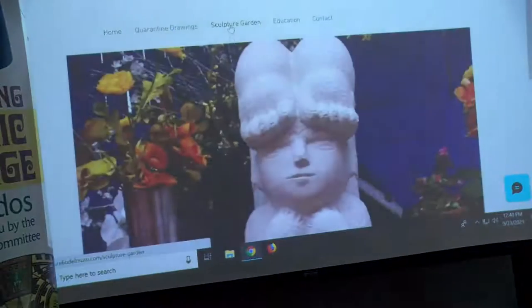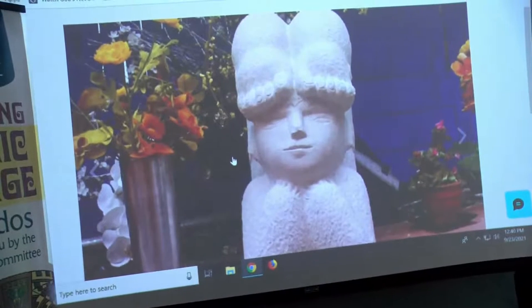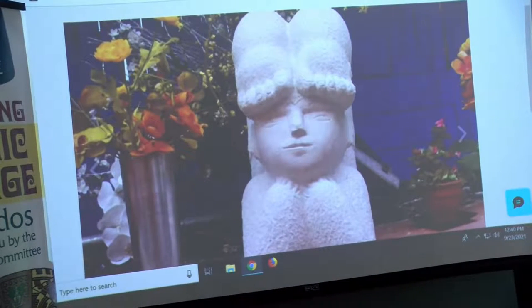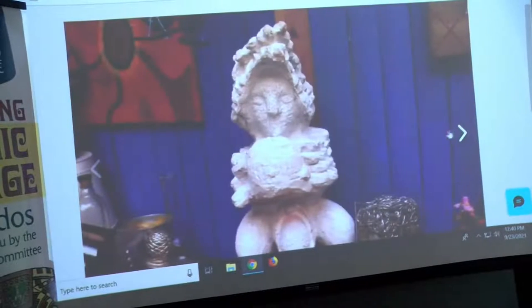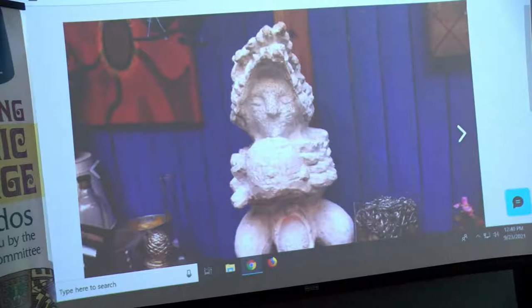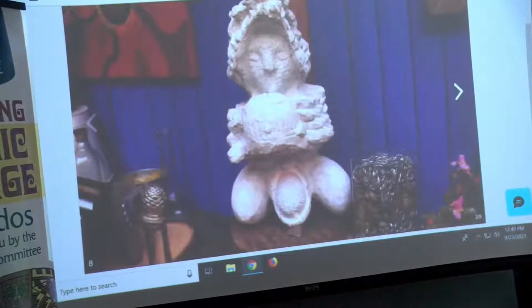Here is one of the stones. It's called Acrobat. It's a great piece. I love it. I did it in 2007. This is another one called Birth. Someone is looking at a mirror, and at the same time, he's having a baby, like wearing a baby.